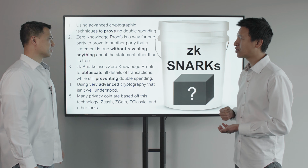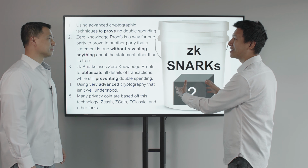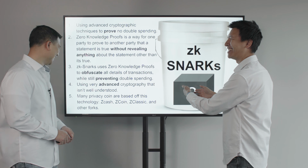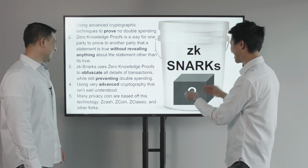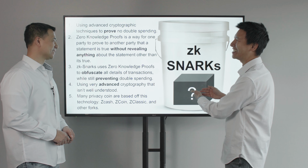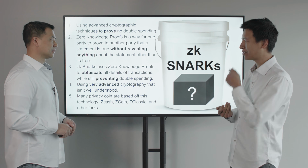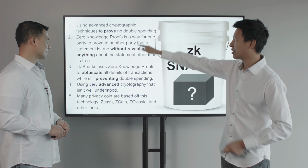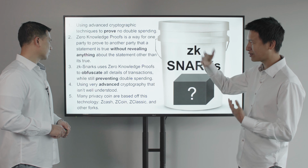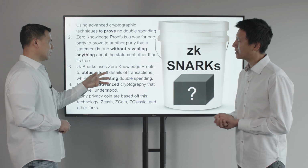So it's basically using some mathematical magic. I can prove to you, Ty, that what I have in this black box is true, but I don't have to show you what it is. That's the magic, right? Whatever's in this box, it's true, but you don't know what it is. And it's through math, not through human trust. You could Wikipedia or Google zero knowledge proofs to have more details. It's a bit too technical for us to go over here. So that's ZK Snarks and its zero knowledge proof.